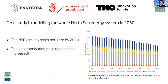As I said, if anyone needs more information or wants more clarifications, we can discuss later, or I can provide more information. But now let's move to case studies more focused on the North Sea, which is the main topic. The first one is a bit more general. It's about the whole North Sea energy system in 2050. This is about to be published, I hope this month or next month.